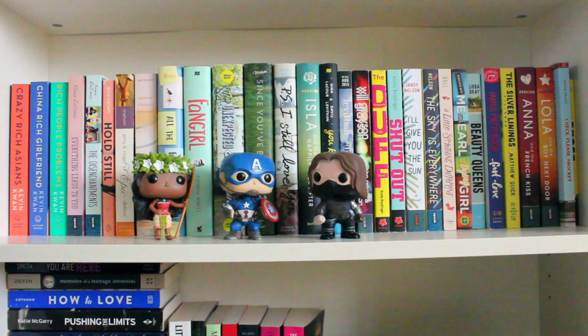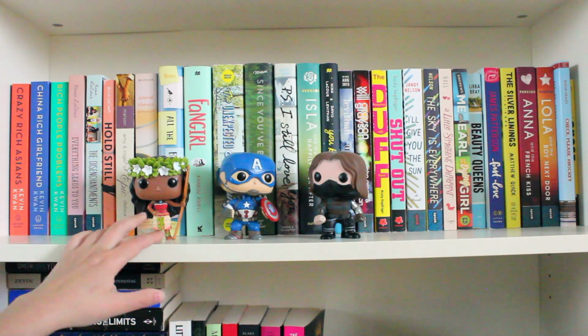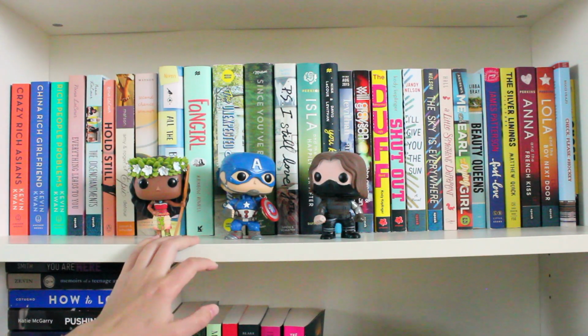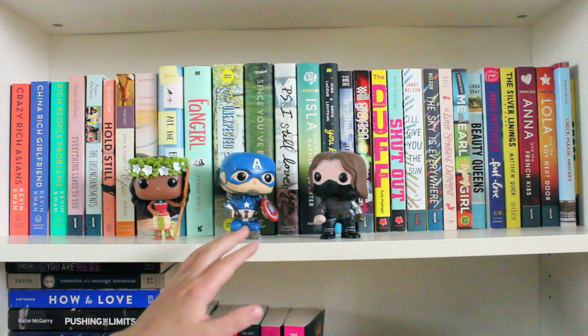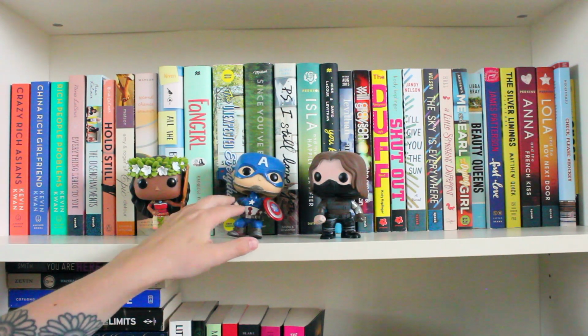Okay, now we're getting down here to the lower shelves, so I have a couple more Funko Pops down here. This is my Moana Funko Pop. I love the movie Moana, so I had to get one of her, of course. And then my Funko Pops from Captain America: The Winter Soldier, when that first came out, so I love these. I love Cap's little shield. It's so cute, so I have to keep them together, of course.